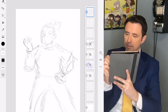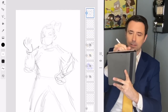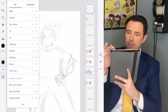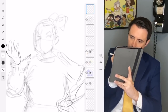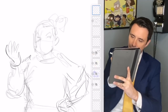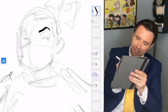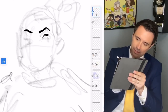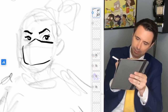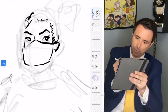Okay, now let me take another layer for the ink. Okay. So here we have the superhero nurse, who has perfectly groomed eyebrows, despite working 12-hour days. Right. I'm going to have superhero nurse Angela with her hair pulled back.